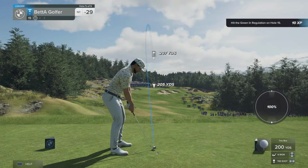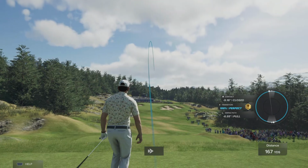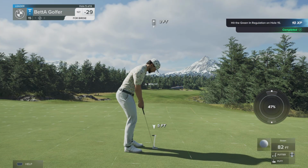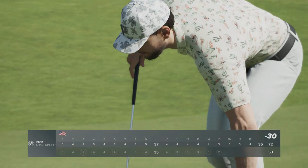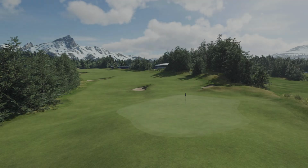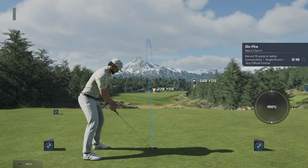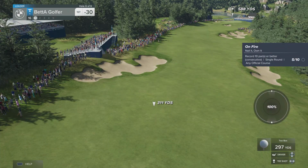Teeing off here on the 15th. The club choice is a 6-iron. 3 feet remain. The putt goes in, and that cushion is getting wider. Our featured player still sits atop the leaderboard. Now to the 16th hole, a par 5.